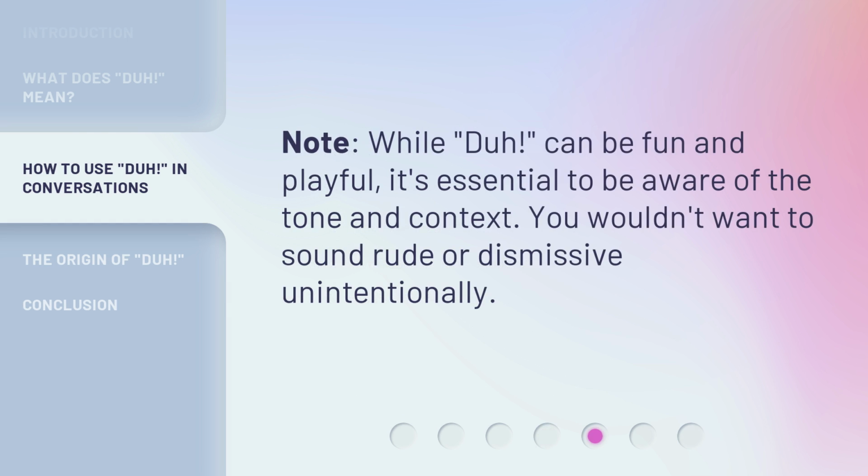Note: while duh can be fun and playful, it's essential to be aware of the tone and context. You wouldn't want to sound rude or dismissive unintentionally.